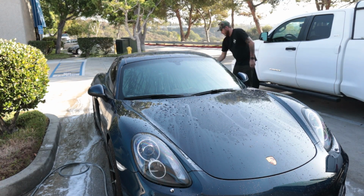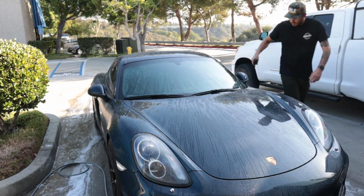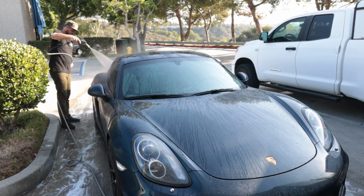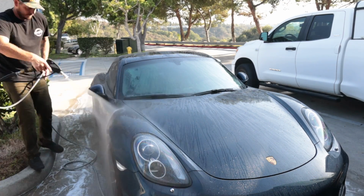Now, I use this stuff pretty liberally, guys, to be perfectly honest with you. They actually state 2 to 3 sprays per panel. I really just load it up. I want to make sure I'm getting plenty of coverage. The good thing about this stuff, guys, is it lays on there, and then when you rinse it off, it levels it all out, which is nice. So you're getting nice consistent coverage throughout the whole thing. So anyways, I go around the whole car, loading it up with that, and then I'll rinse it off again.